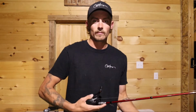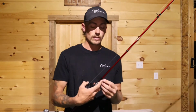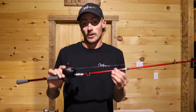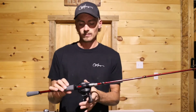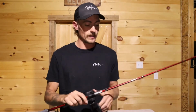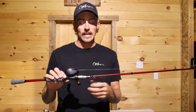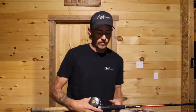I'll have it set up so that when I'm out on the boat, instead of having to switch the lures, I can just switch from the spinning rod to the other bait rod, I guess. Not that that's necessary, but since I have it, I'm going to use it. I bought that other rod to replace this one for the time being, and now that it's back, we just have another rod. Now this rod I'm super excited about.